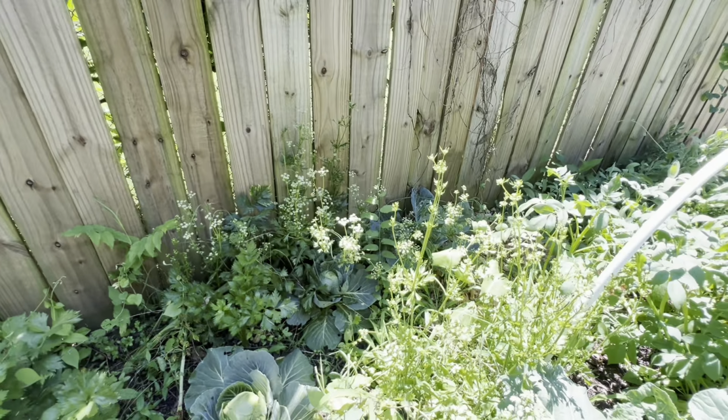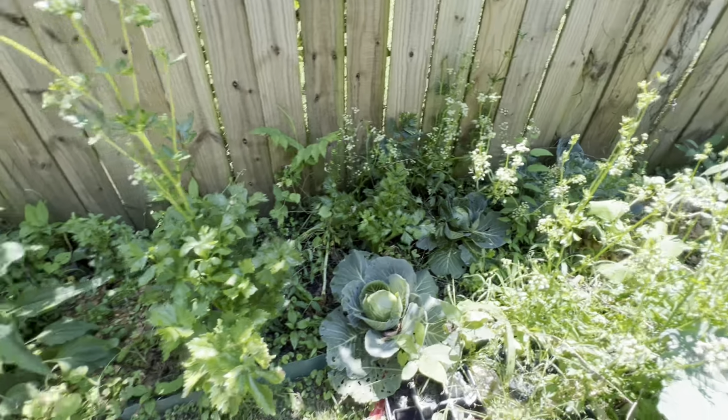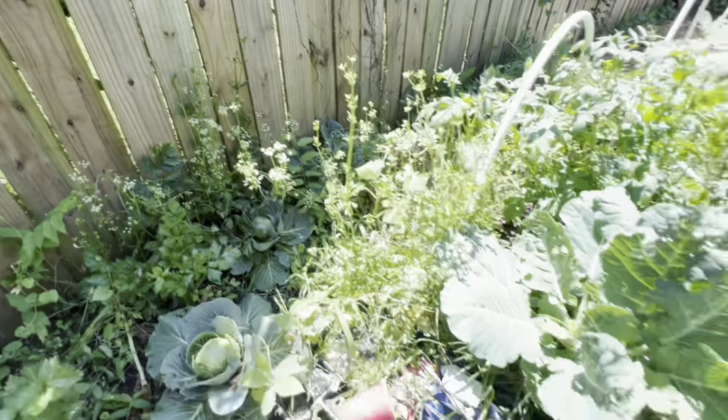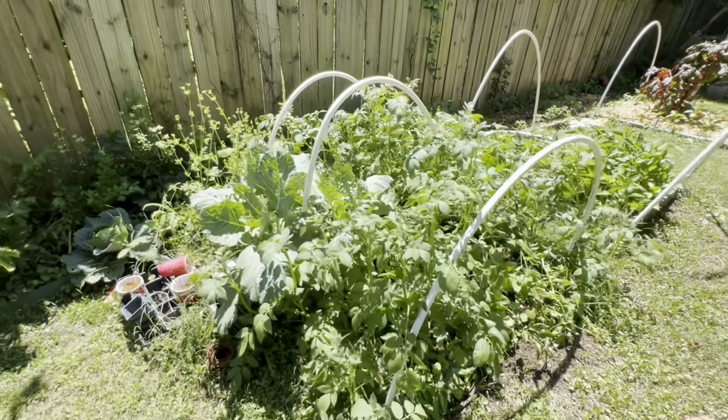So I'm going to save all of these celery seeds. I think the cabbage is about done. About ready to roll. That one's kind of getting eaten. This collard here is drowning in a sea of potatoes.